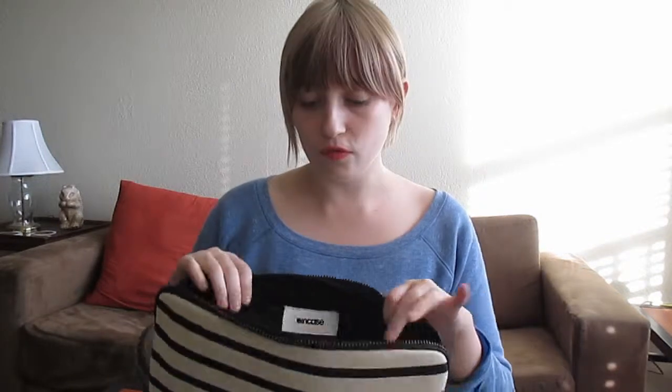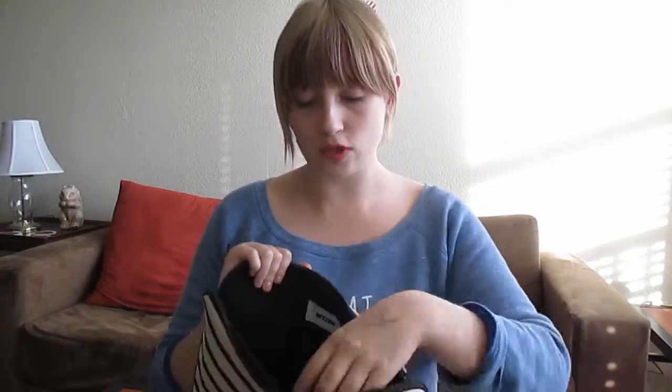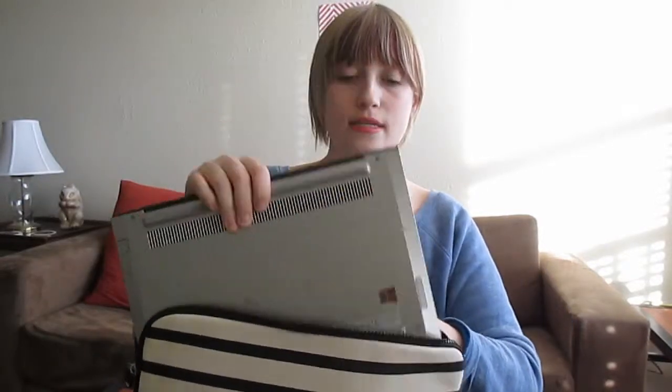The only downfall, they do not make very many cases that are cute that will fit this computer. So in turn, I went and bought another one of my favorites, which would be this In Case canvas case. It's actually for a 13-inch MacBook Pro, and it has room for various items like my headphones, and I have a magazine in here, and it is perfect. It just slides right in.